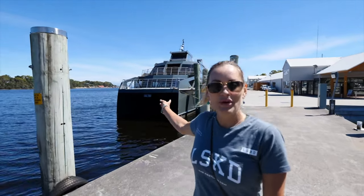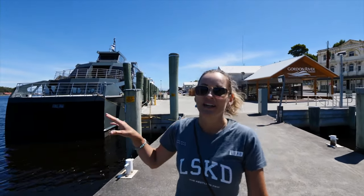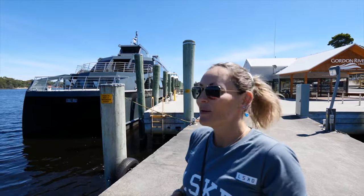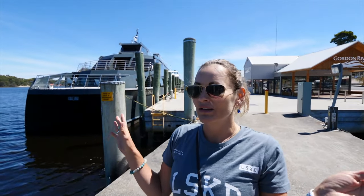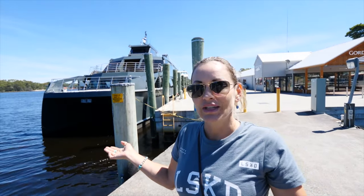That's the one that we went on with Mum and Dad last time. It's actually whisper quiet, so it powers out. And then when you get into the Gordon River itself, it shuts off all the noisy engines and runs on electric, and it's whisper quiet. The diesel engines shut off, yeah, and it goes to the electric motors. It's just you in the middle of the wilderness on the water. On the Gordon River, yeah. It's incredible. It needs to be silent. It's absolutely beautiful.